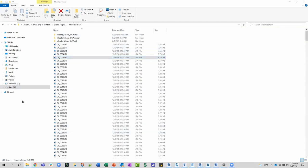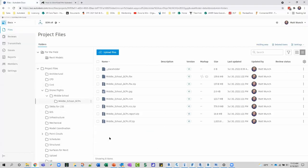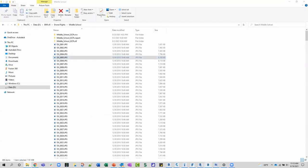Additionally, let me jump over to my cloud project. So I uploaded all this stuff to my construction cloud project. I've got that geo-TIFF file. I've got the report that we just saw, the RCS file, the RCM, which is that mesh file. We've got two versions of the FBX. We've got one that's zipped, one that isn't. So just another version of that mesh looking model.